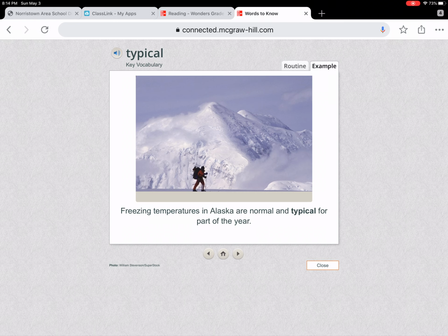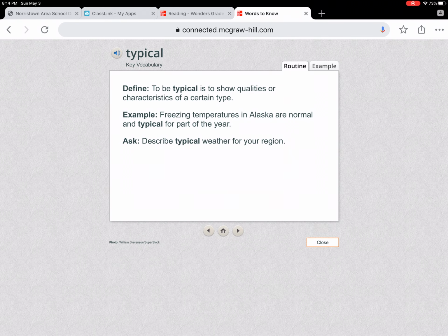All right, let's look at our definition. To be typical is to show qualities or characteristics of a certain type. That might sound a little confusing to you, but pretty much if something is typical, it is normal. Freezing temperatures in Alaska are normal and typical for part of the year.